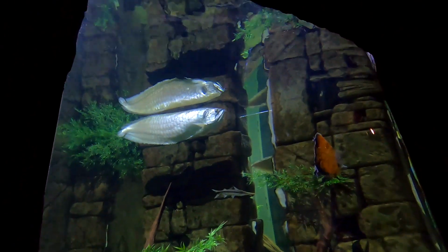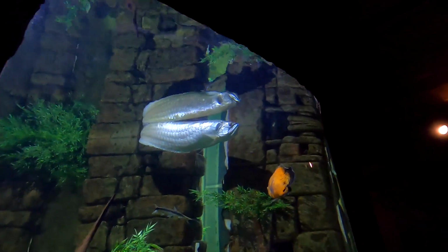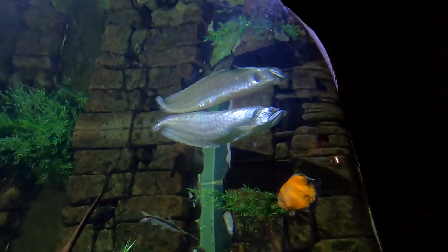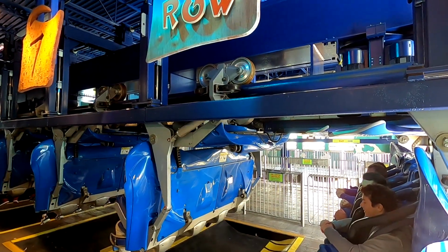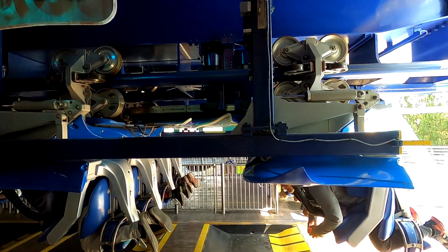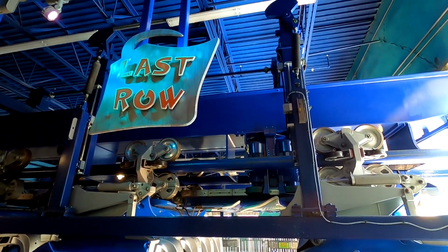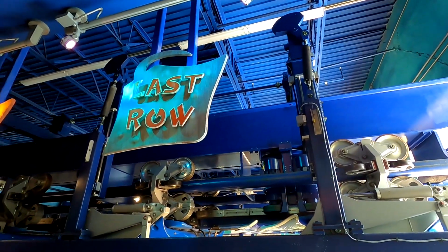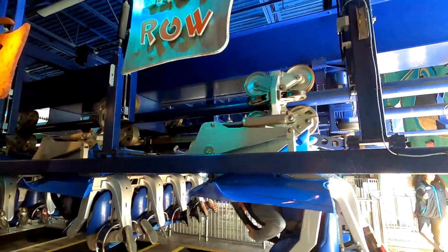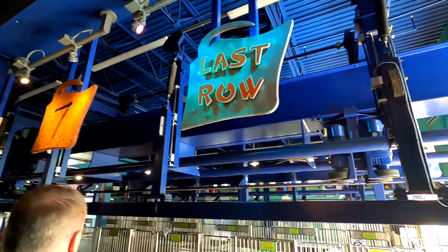Wow. Here we go. So we've been waiting about 40 minutes so far. Just up the steps into the station. We're riding on Manta, flying coaster. Time to ride on Manta, and of course there's only one place to ride this, that's at the back. So intense. Oh, it's the last row, as it says on the sign. Here we go. Wait 50 minutes in total.